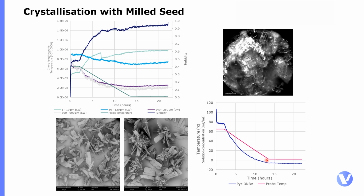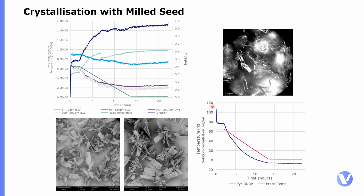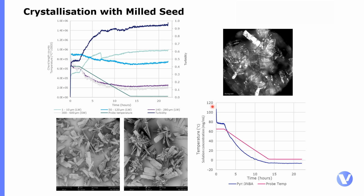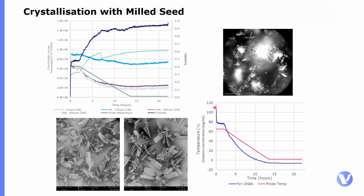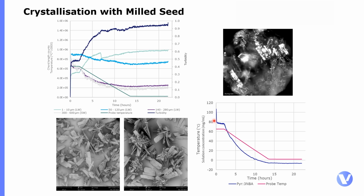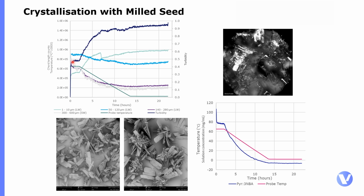So our co-crystallization is done in 10 volumes of IPA. We dissolve the material initially at 75 degrees. This is with a supersaturation of 1.14, and we add the milled seeds and we hold the temperature. From the FTIR, you can see that we have a quick decrease of the supersaturation. And here you can see that we have actually stability during the whole time in terms of growth.